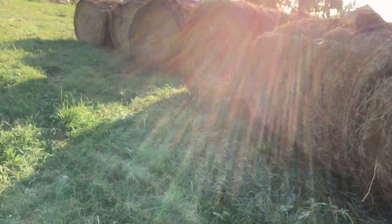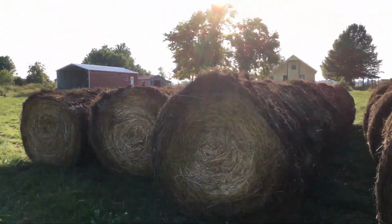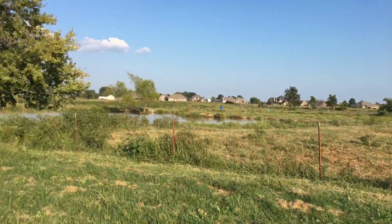But yeah, so what we'll do is, usually the way hay works for us for the cows is, and they're all way out there so you can't see them.